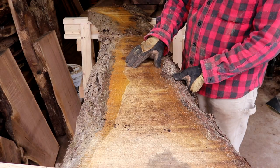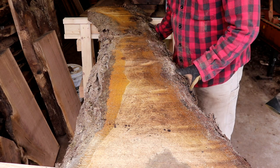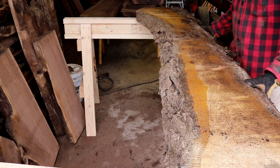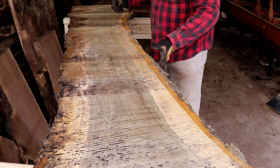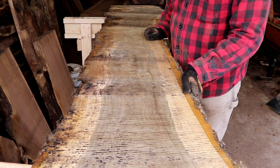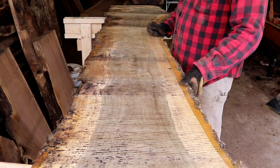All right, guys, this is the bark side of the first slab. Nothing going on here but a lot of sapwood, and that's what you expect on your first cut, usually. Let's flip it over, see what's going on underneath it. Not too bad. A lot of sapwood on this side, but we do have some heartwood coming up here in the middle. And this heartwood will get wider the deeper I cut into that log.